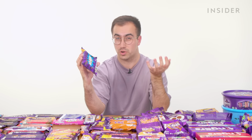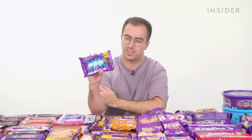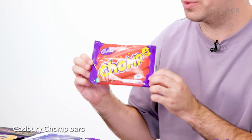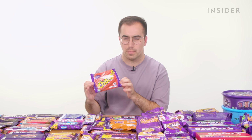They had loads of sugar and glucose in them, although I think they have now recently dropped that down and it's just in line more with a standard chocolate bar. Then we're on to Chomps. I personally love a Chomp. These were also a little bit hard to find. I think we had to go to Poundland for these ones as well, but they used to cost like 10p from your local newsagents. It's just like a chocolate bar with toffee/caramel inside.